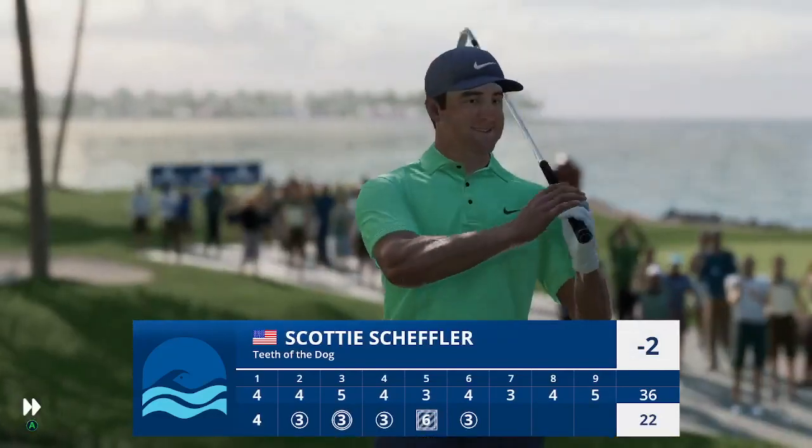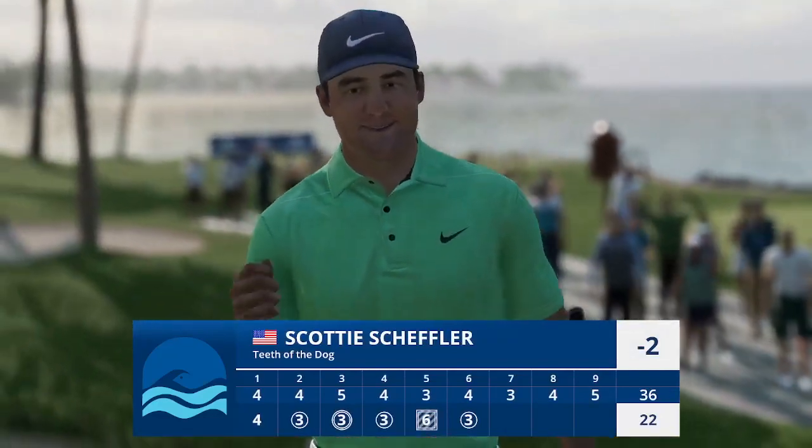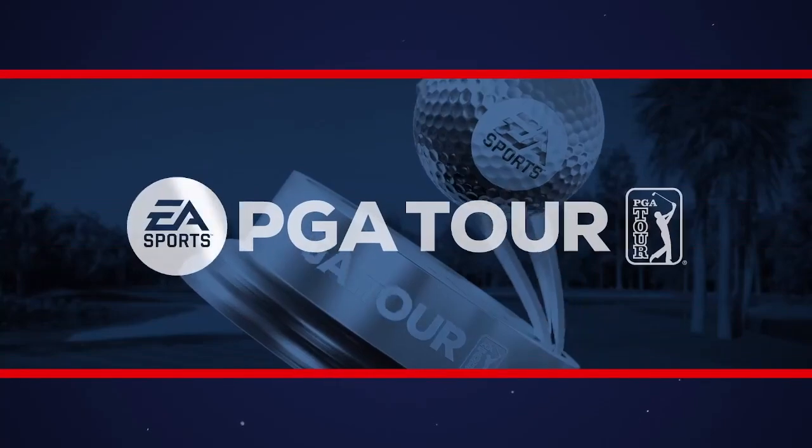Doesn't hurt to leave it short when you do that. Well done. That is a birdie from off the green.